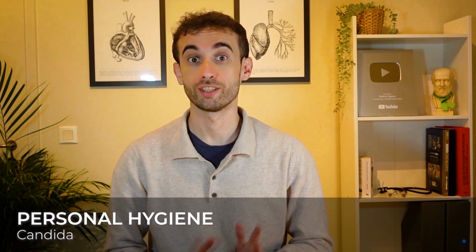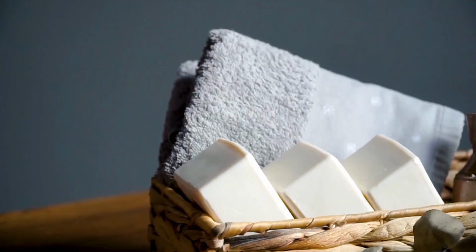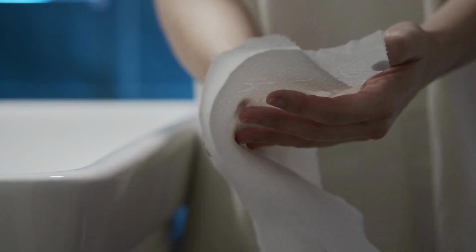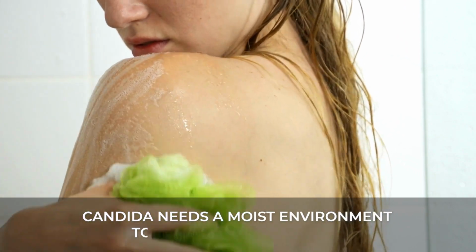and sugary drinks. On the other hand, we have personal hygiene, especially in warm and humid areas like the genitals, under the breasts, or the armpits. It's advisable to wash these areas well every day with water and a mild soap that doesn't alter the pH of our skin. And dry these folds completely afterward, as Candida needs a moist environment to proliferate and cause an infection.